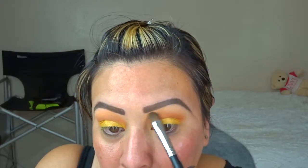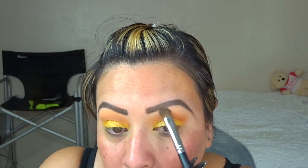From the same palette, I'm going back in with the shade Canvas, and then just placing this on the lower brow bone, like on my brow bone.